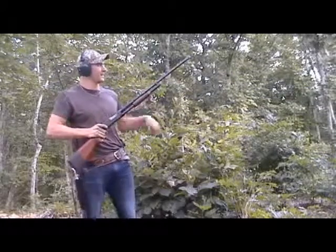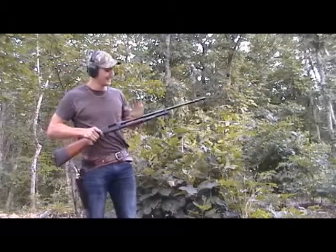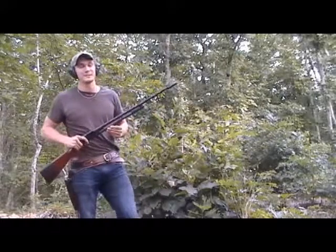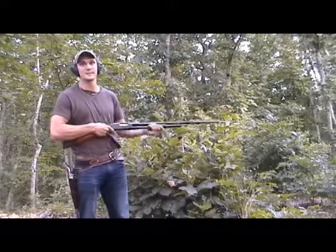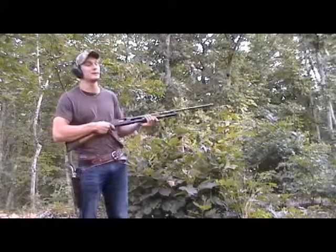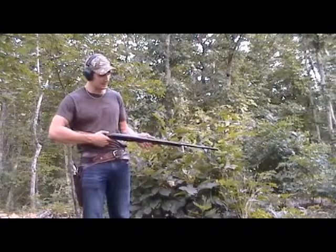Woo! Got a little hot. Yeah. Now this gun you can slam fire, unlike the Model 20, which seems like it should, but it doesn't. This gun does. You hold the trigger down, it will slam fire. It's kind of tricky actually to get it to want to keep going. Maybe the 12 is easier, but I haven't tried it with the 12 gauge yet.